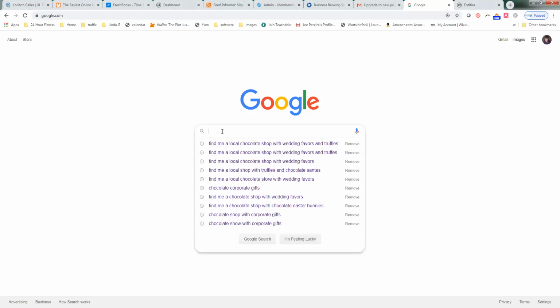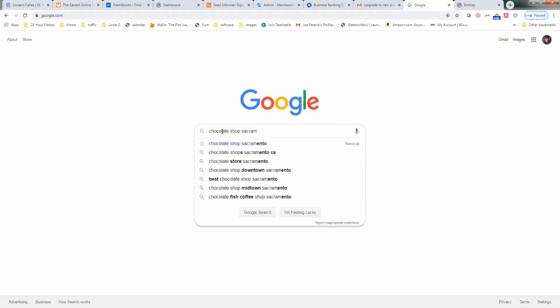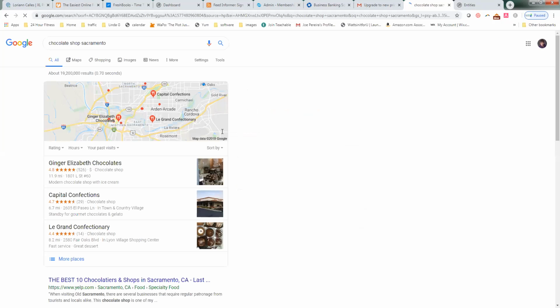One of the things that we used to type in, for example, was chocolate shop Sacramento, and up come the results. The good news is you'll see there's 19 million pages, which is a big number. And Google provides this Google My Business map showing local businesses. And here's my client, Capital Confection, showing up.